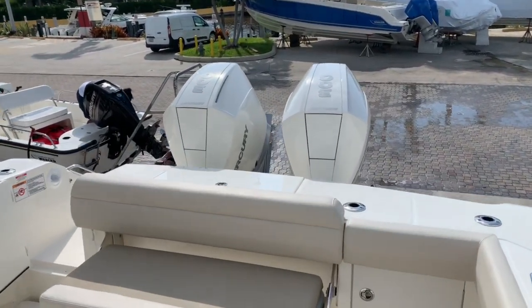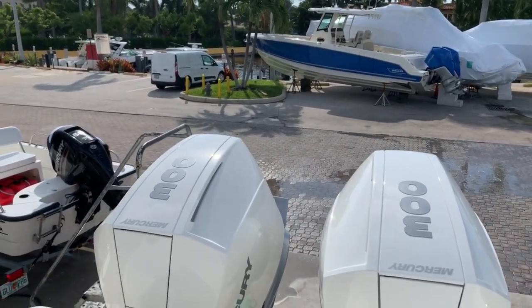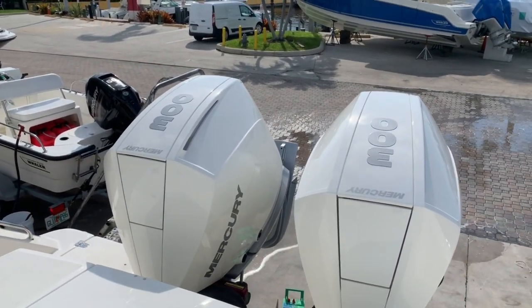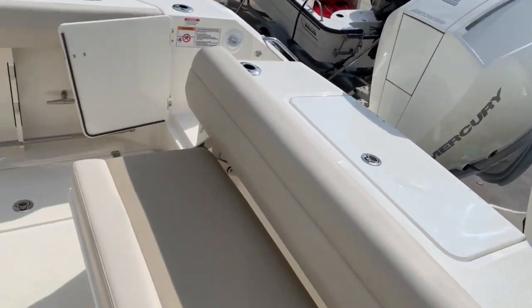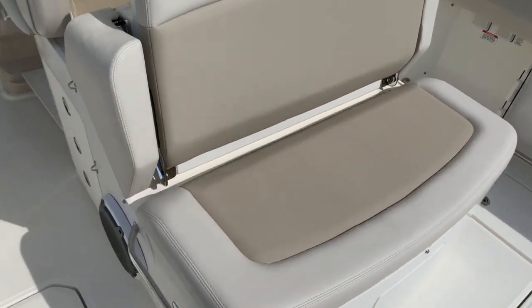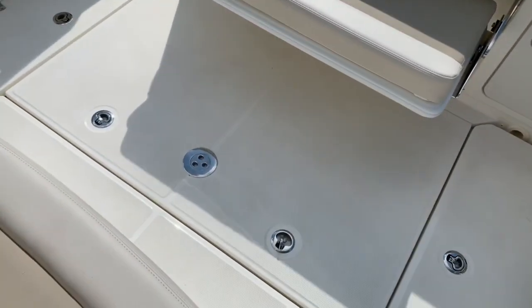I'm gonna give you a little walkthrough tour on a boat that just got unloaded off the truck. It's a Boston Whaler 330 Outrage with twin 300 Verados in white. Boat's equipped with a standard rear-facing couch. We do have a T cockpit table that goes in between these two seats.